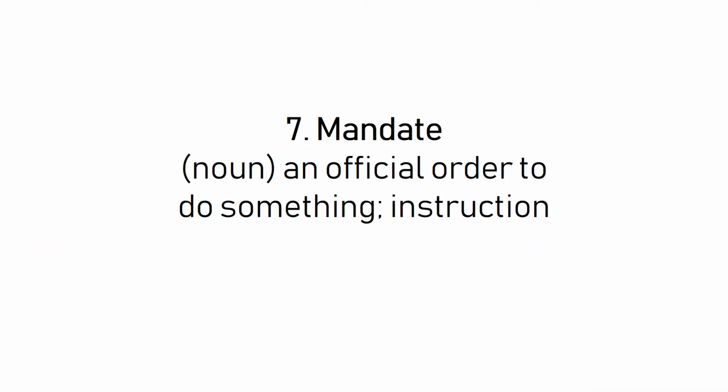Word number 7 is mandate. Mandate is a noun. It's an official order to do something or an instruction. So it's the authority to create something, like the UN or a committee that oversees something. A mandate would be given to you by, let's say, a police officer would mandate that you follow the speed limit, or a principal would mandate the type of curriculum that schools use.